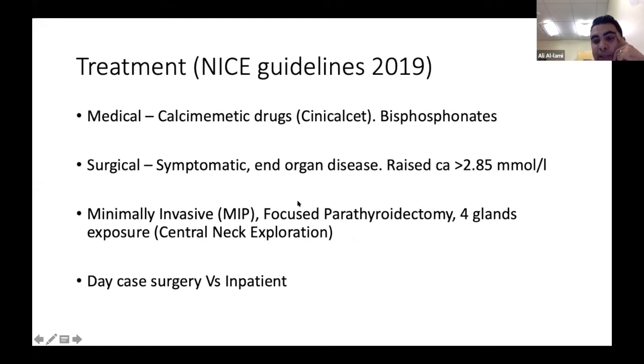invasive surgery, and that has got the benefit of shorter stay for the patient, shorter operating time, and in one of the studies I've shown that you can save up to 900 pounds by minimizing that and doing a minimally invasive procedure. In terms of day case surgery versus inpatient, I don't think BAETS sort of kind of commit to one.